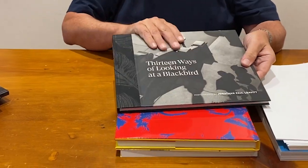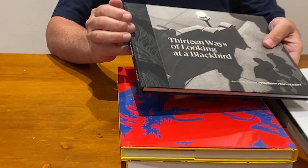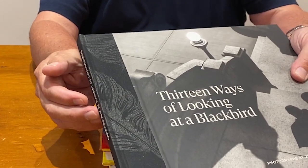This was designed by Phil Unetic. We have quarter binding with actual silk screening on the bind edge there, showing a feather pattern. Really lovely.